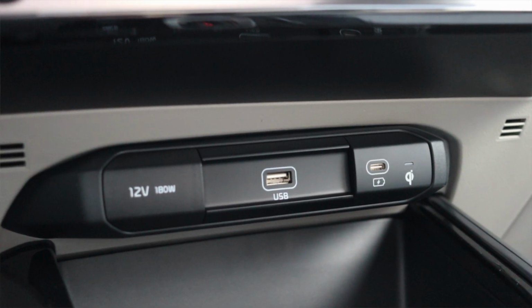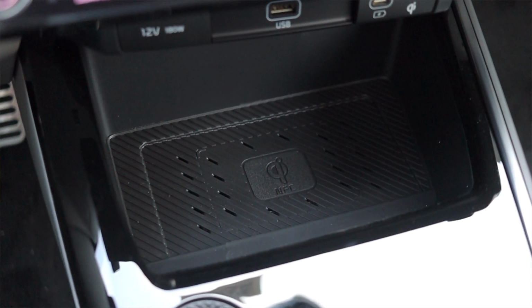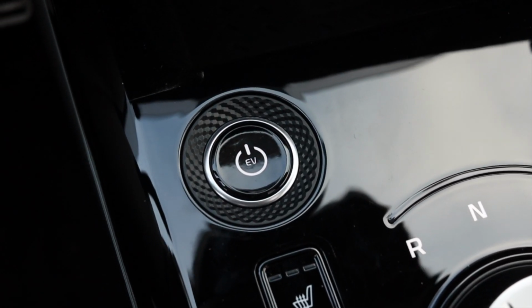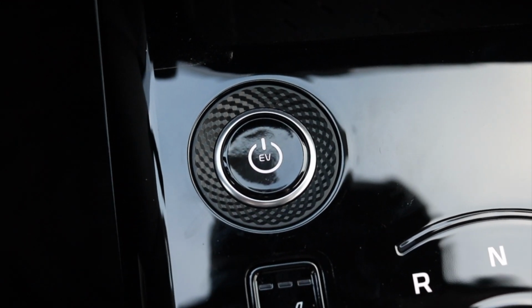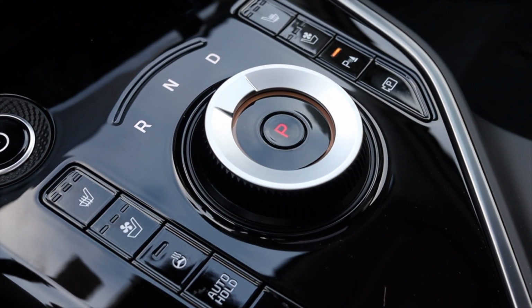Then I do have a 12-volt outlet, USB, USB-C, as well as a wireless charger down below. That's what that cubby is. Very, very nice. Then I have the center console area. To the upper left, this is the start-stop button for the vehicle. What's interesting is that it says EV on it, which is fine because this is an EV. But for me, I thought this was just EV mode. But it's actually just the on-off switch. Then we have the shifter in the middle. It's a rotary style shifter, fine.